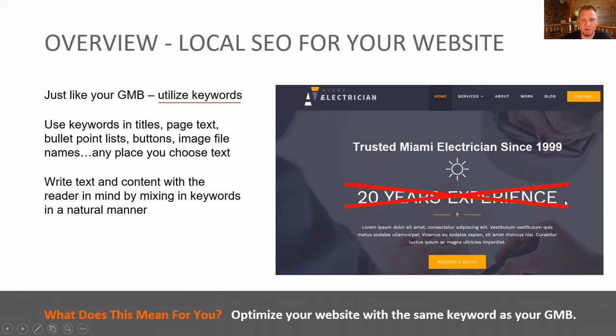We've been around for 20 years, right? But now you're also calling out where you're servicing and what it is that you're providing. 2 very important keywords to communicate to Google for the relevancy and the content of your page, not disrupting that message at all for what it is that you're trying to get across.